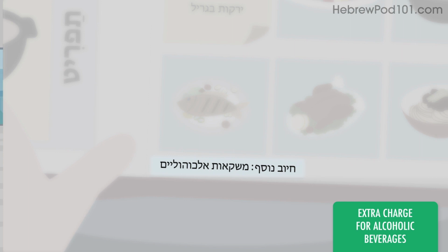The notice says there is an extra charge for alcoholic beverages. חיוב נוסף, משקאות אלכוהוליים.